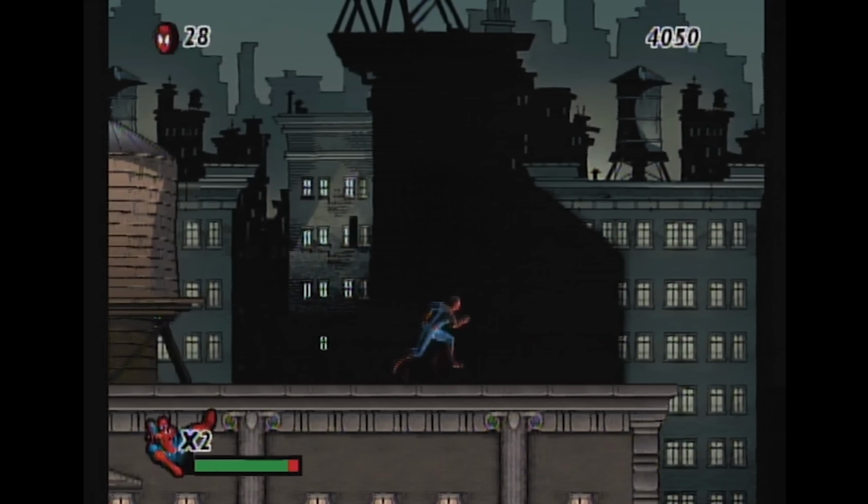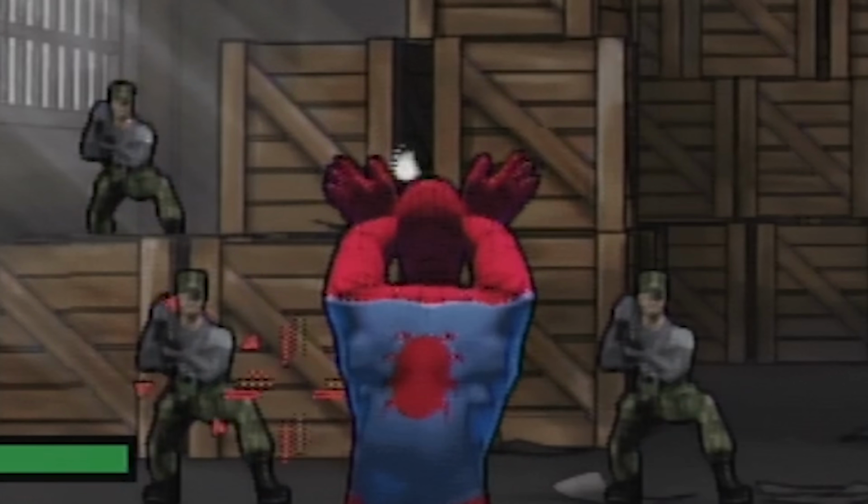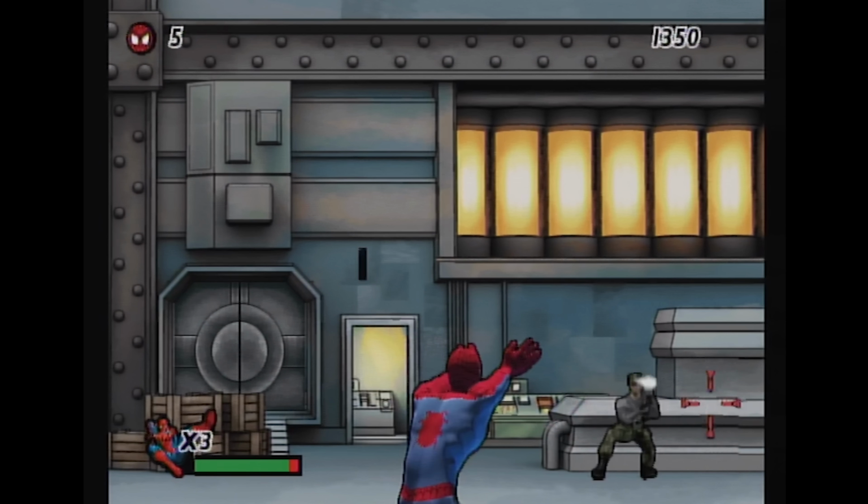Meanwhile, Peter Parker is forgetting he's supposed to be Spider-Man. That's not the web gesture. It looks like he's playing volleyball. He's just putting his palms out. Webs fly down! None of this makes me feel like I'm Spider-Man.